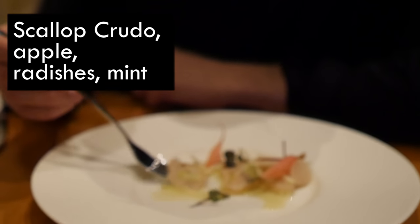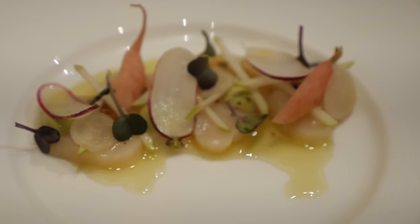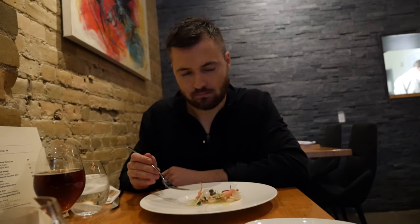This is the scallop crudo. The presentation, again, I can't keep speaking amazing things about the presentation on these. Are absolutely incredible. Wow. The scallops are so fresh. It has a nice sweet hint to it.